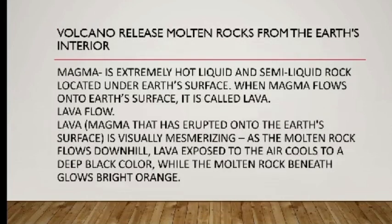So volcanoes release molten rocks from the earth's interior. Magma is extremely hot liquid and semi-liquid rock located under earth's surface. When magma flows onto earth's surface, it is called lava. Lava flow. Lava that has erupted onto the earth's surface is visually mesmerizing as the molten rock flows downhill. Lava exposed to the air cools to a deep black color, while the molten rock beneath glows bright orange.